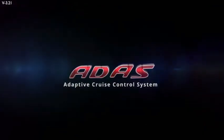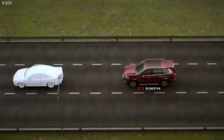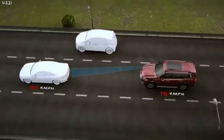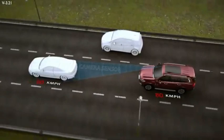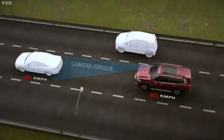Adaptive Cruise Control System. Adaptive Cruise Control System is an intelligent form of cruise control that uses a camera-based system to automatically accelerate and brake to maintain a safe distance from the car in front, providing the driver with added safety and comfort while driving.